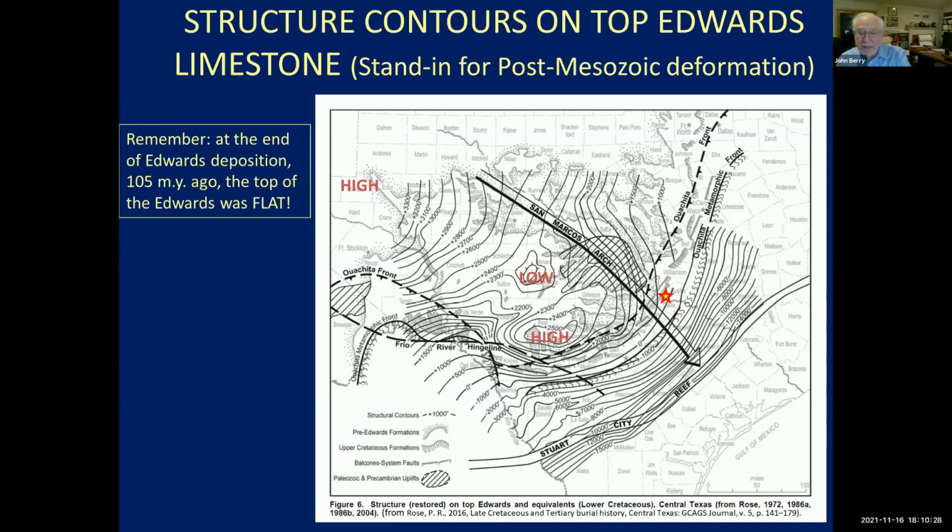But here on the southeast edge of the map, the top of the Edwards is at minus 15,000 feet along what was in the Cretaceous the Stuart City Reef trend. And up in the northwest corner, near the New Mexico border, it's well over 3,000 feet high. And what Pete's plotted here in a dashed line is the Frio River hinge line, and I'll show that with my cursor. The Frio River hinge line is here, and that's basically the line between things that go up and things that go down. He's also shown the Ouachita front, the Ouachita structural front where the thrusting ends, and the Ouachita metamorphic front where everything east of that is metamorphosed.